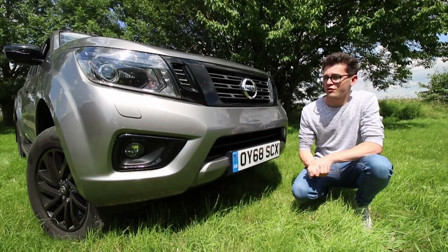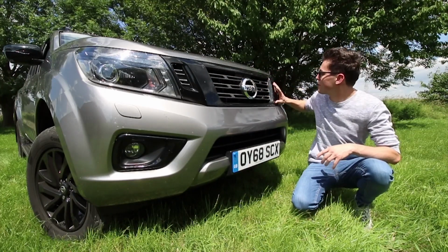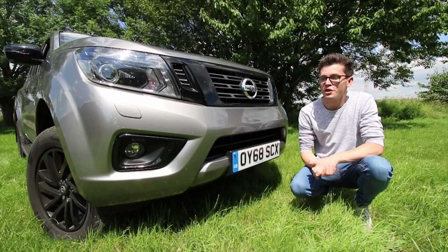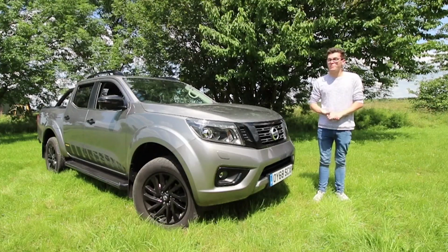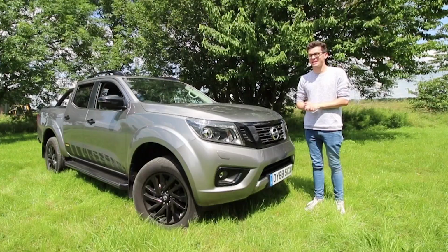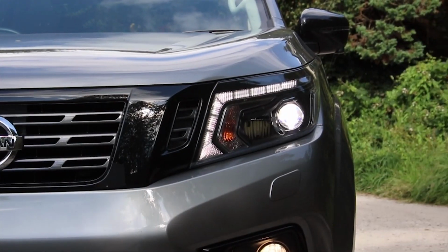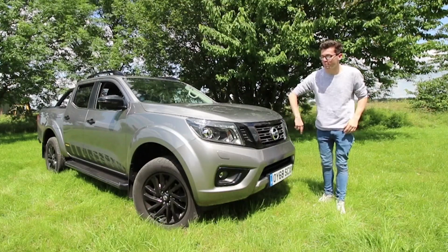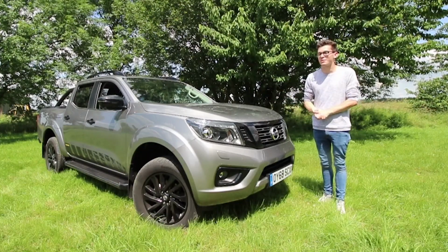At the front of the car you've got a rugged design, raised ride height, and this gloss black surround around the grille, and that continues in the headlamps. You also have gloss black surrounds around the fog lamps. When it comes to equipment, you have automatic LED headlamps with headlamp washers, rain sensing wipers, forward emergency braking, LED daytime running lights, 360-degree camera. One thing that would have been nice is front parking sensors, but you do get a good view of the bonnet from the raised driving position.